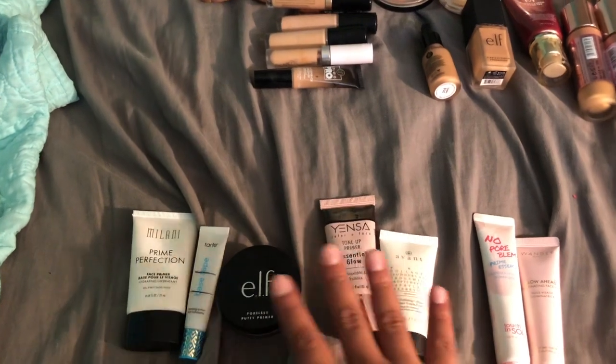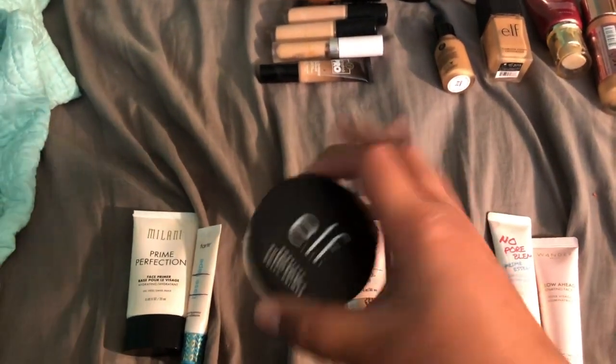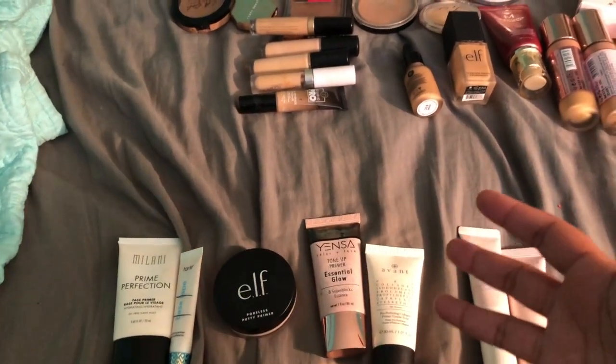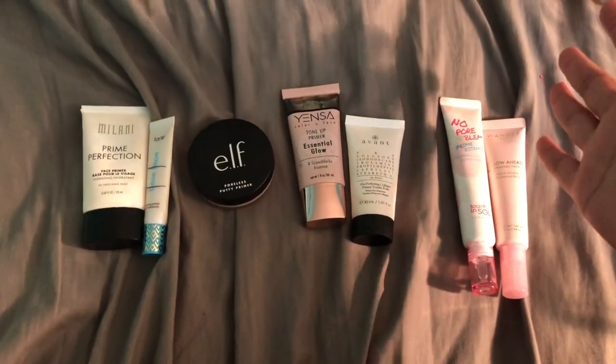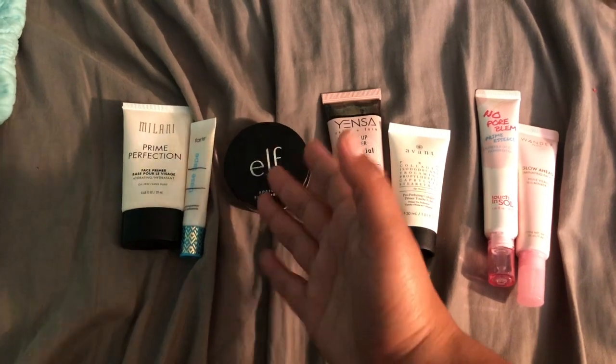That's really it. This one's obviously the poreless putty primer. This one's a more mattifying kind of primer. It's not super mattifying by any means, but it is meant to fill your pores. I don't necessarily have big pores, but I did want to try that, so that's why I have it.